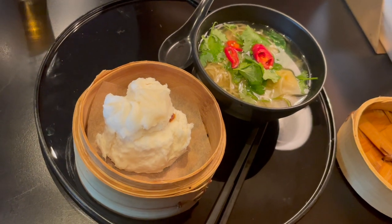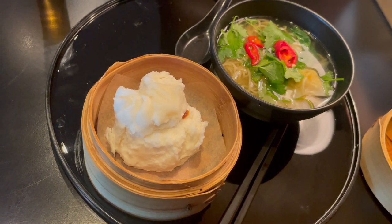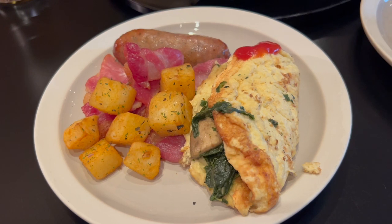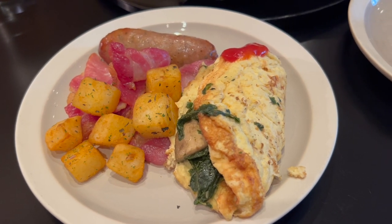Okay. And they also had a Pan-Asian menu on request. Dim sum, wonton noodle soup, Korean fried rice, bao buns. I had the lot, basically. You did. I had dim sum, but I also had the bacon, and an omelet. I think it had cheese and spinach in it. It was very nice. And some cold cuts.